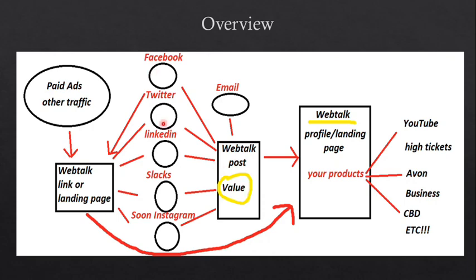So you can synchronize it to a lot of other social media platforms, and they are adding more in the future. I think the next one they're doing is Instagram. Webtalk also gives you a capture page by itself, which will also bring you traffic. Now, if you want to up your game, you can pay for traffic as well and bring traffic into your Webtalk landing page. So this overview is pretty much from them two steps, what you literally just taught someone. And that alone, because Webtalk is so new, makes you professional.